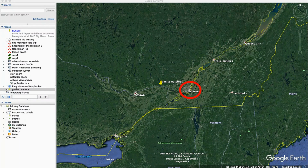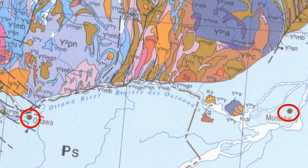So here's Montreal here on the river. Here's the Ottawa River upstream toward Ottawa. And our gneiss outcrops are about halfway in between on the Highway 50.